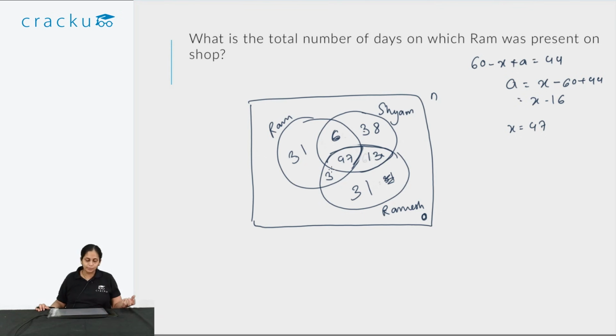So this was a pretty simple set. I just had to use the clues to find out the cardinality of each part of the Venn diagram. Okay, so this is how we solve these kinds of LR sets. If you get an LR set like this, you should definitely solve it. It's pretty easy and solvable. So using this information, let's solve the questions that are there.